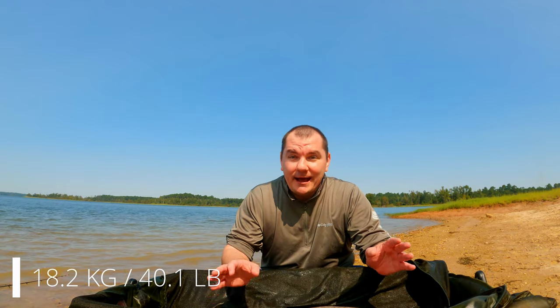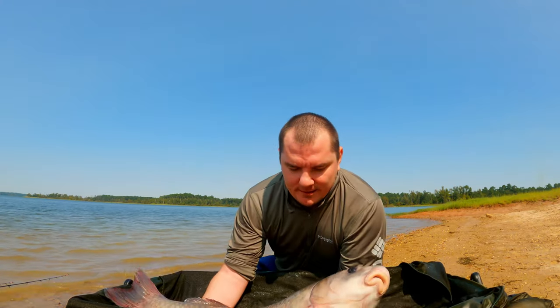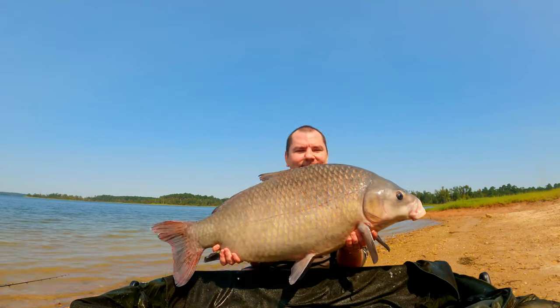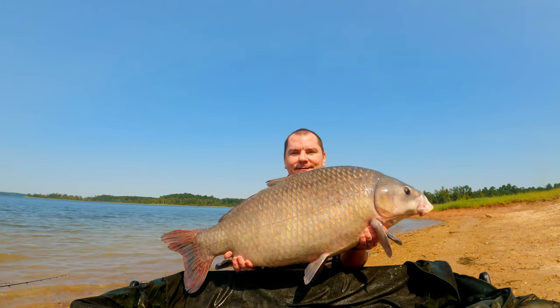Got the first buffalo, a beautiful 18 kilogram, a big fighter. I will try to show it to you. So beautiful. Wow. Healthy, perfect buffalo. Good start.